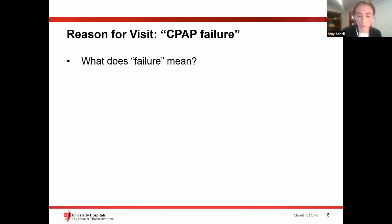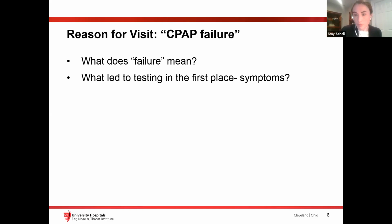So the first thing that I try to do in these patients is really back up and really explore what CPAP failure means before we just jump to CPAP alternatives. The first question I will ask most of these patients when they're in my clinic is, think back to that first diagnostic sleep study you had. Why did your doctor order it for you? What led to treatment? What led to testing in the first place?